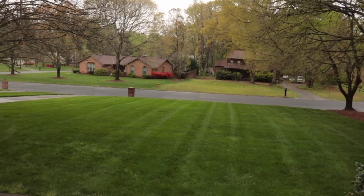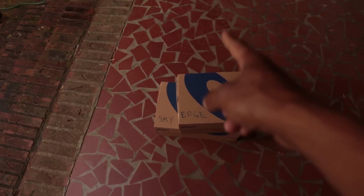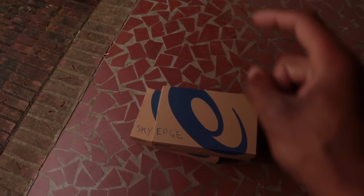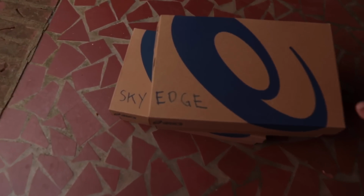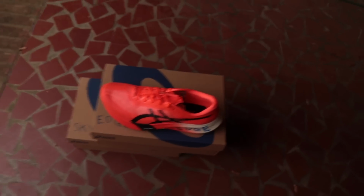Good morning, guys. It is Wednesday, April 3rd, 4 days out from the race. Yesterday, we got a great first run in the Asics Metaspeed Edge Paris, and I focused that video mainly on the ride experience of the Edge here and how it differed from a lot of the other racing shoes on the market. And I did a left foot, right foot, shout out to Kieran and Sam.